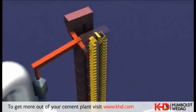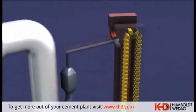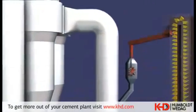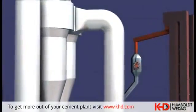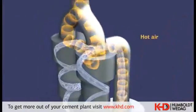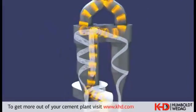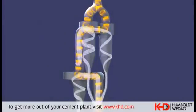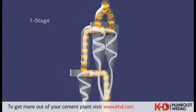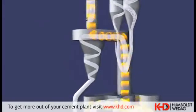The feeding point for the raw material into the preheater is at the side of the riser duct of the second cyclone, which runs to both separating cyclones of the first cyclone stage. A rotary valve prevents cold false air from entering the kiln system. The preheater is a 5-stage single-flow cyclone preheater with a Pyroclon R calciner.